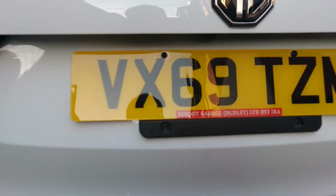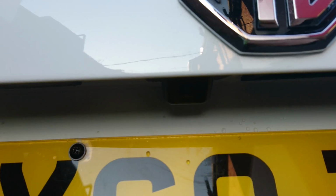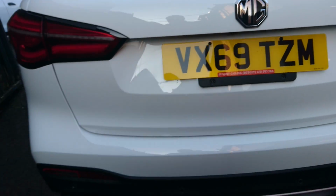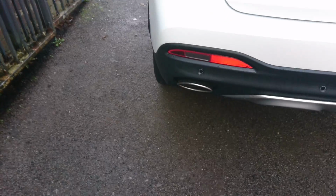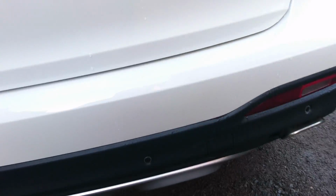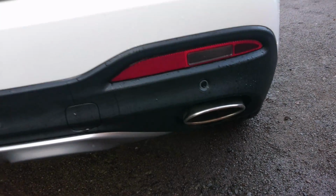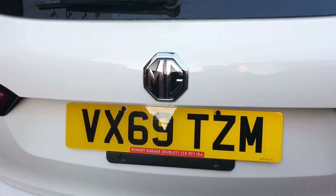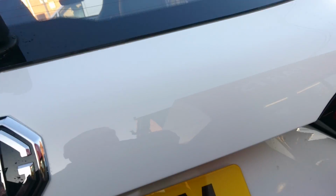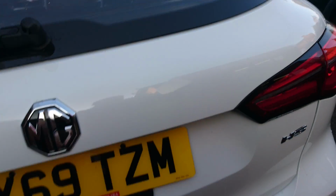Also got in here, if I can show you, the reversing camera. It's a little bit dark, but I think you can see that. Parking sensors as well, and genuine dual exhaust. They're not fake exhausts on this car, they're actually real exhausts. As I said, 69 plate. This is the 2020 model. Literally just been launched. Let's close that a bit better. There we go.